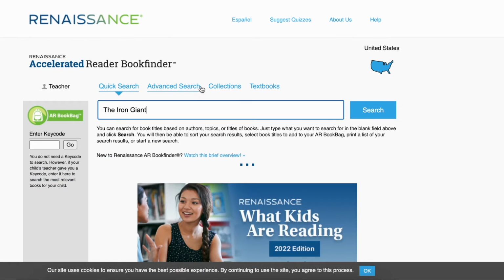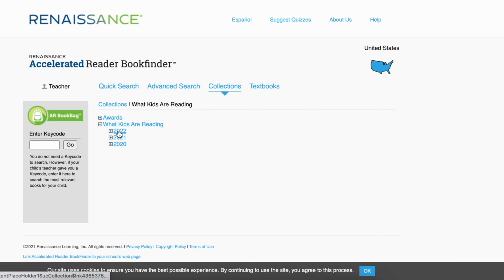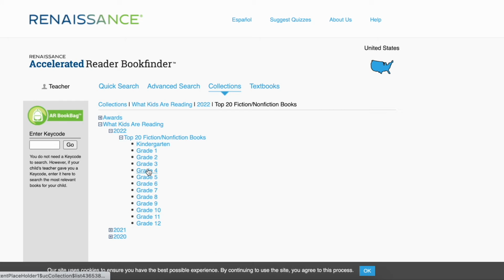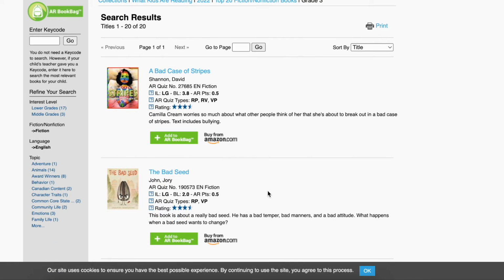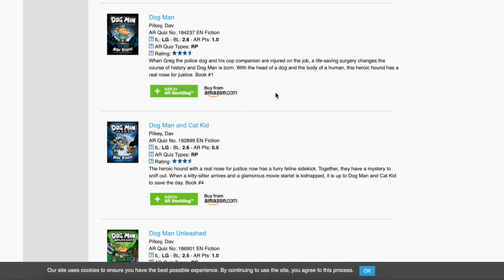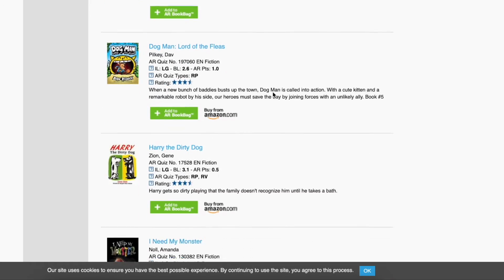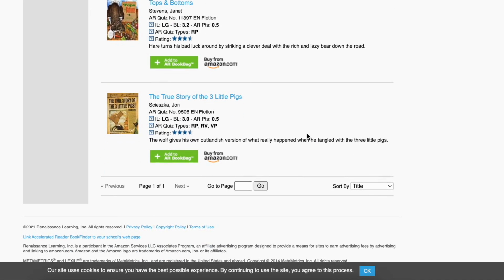One thing I did find very interesting with the Accelerated Reader Book Finder is back on that main page, you can go to collections and they actually have books with awards or what kids are reading. So you can come in here and check each year. So let's just go with this year and the top 20 fiction, nonfiction books, and then they even have it by grade. So let's look at third grade. What are third graders excited to read? So here's A Bad Case of Stripes, The Bad Seed, Because of Winn-Dixie. So this might give you an idea of some of those books that might interest your child. This is more grade level rather than reading level, but I did think it was kind of fun to see some of these popular options for the year.